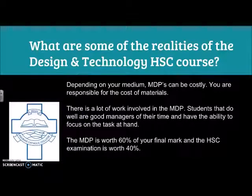Now, one of the other realities of the course is that the MDP, as I mentioned before, is worth 60%, but your examination is worth 40%. One of the great things about design and technology is you can work in any medium that you want. You may be interested in textiles, you may be interested in timber, you may be interested in web page design or multimedia. You may be able to incorporate a food project as well as some graphic design. That's one of the great benefits of design and technology. Thanks for listening.